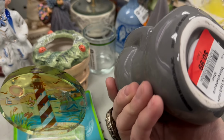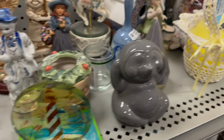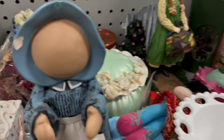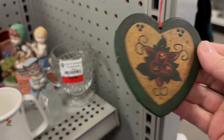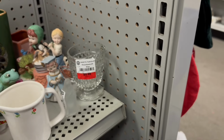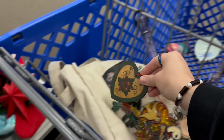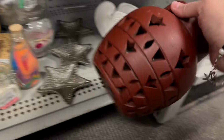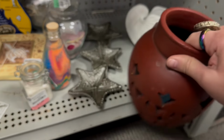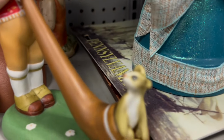Ooh, monkey. 99 cents. A little bank. He's cute. I think it's a monkey. Maybe it's not a monkey. What do you think that was? Okay, that's just cute. I've been painting ornaments lately. This reminds me of that. I love that style. As I've said before, and we have established, I love tole painting. I love folk art. I love whimsical, shabby art. So, 49 cents. I mean, what is there left in life that you can get for 49 cents? Oh, that's cute. Little buddy.